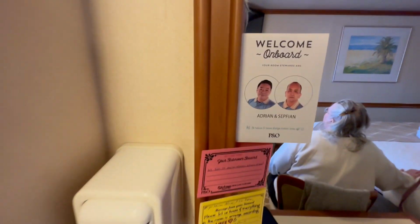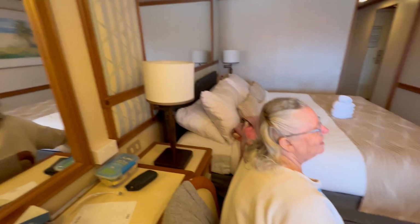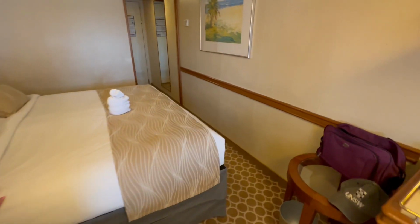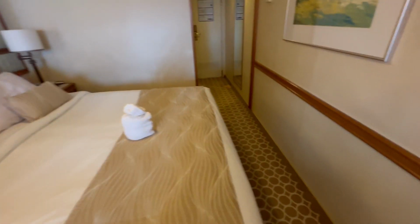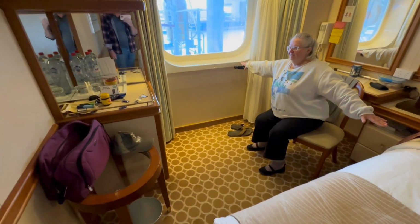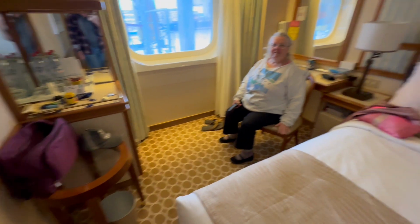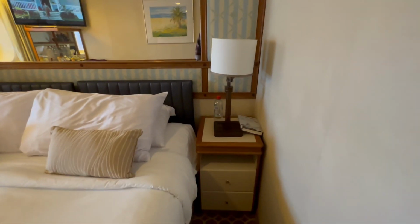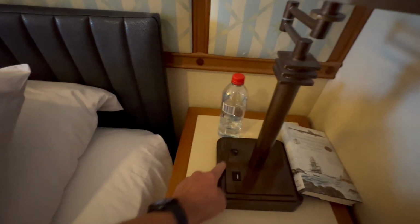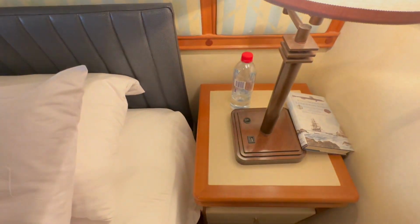This is our room, guys. Nice guys. There's not much room here though. You couldn't fit a cot or anything in here. There's not a lot of room. And one chair. It's a cabin for two. And as I say, there's a USB port right there.